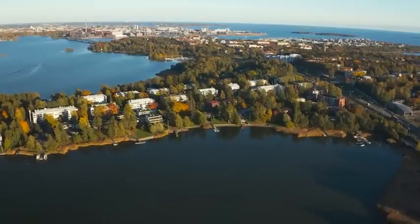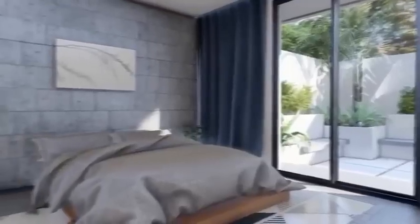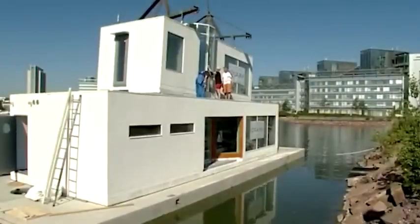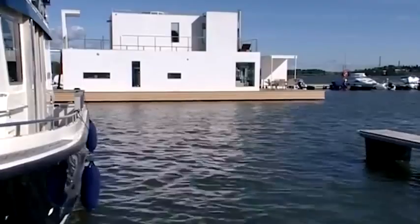This is the Villa Helmi in Espoo in southern Finland. It is a luxury floating house which contains 2 bedrooms, 2 bathrooms, and of course, this is Finland, it has a sauna. The space is designed to sleep 4 to 5 people, but the owners love to boast that as many as 25 can have meetings or parties inside.